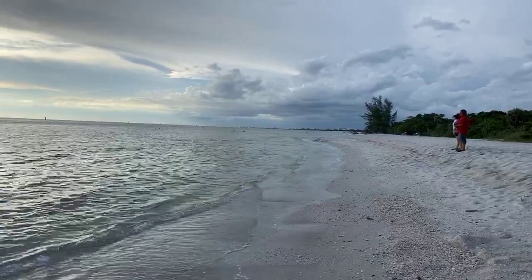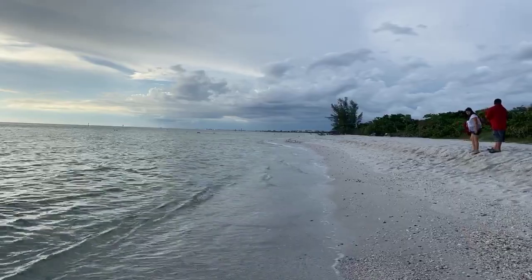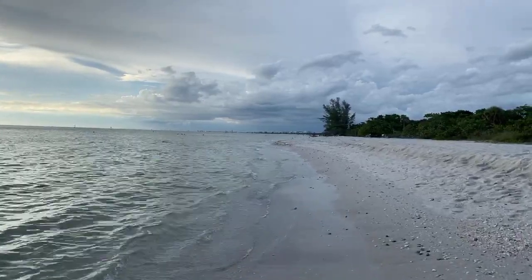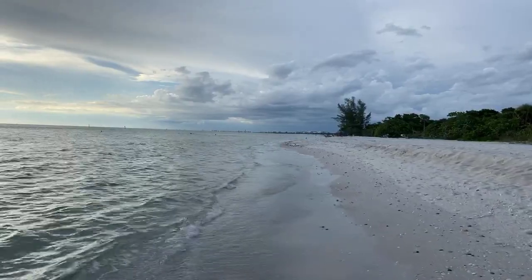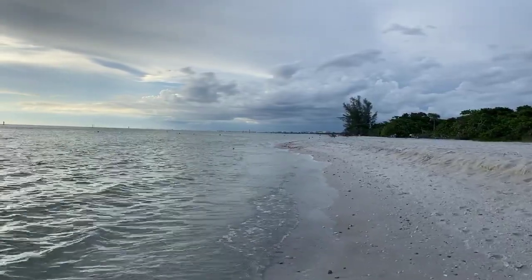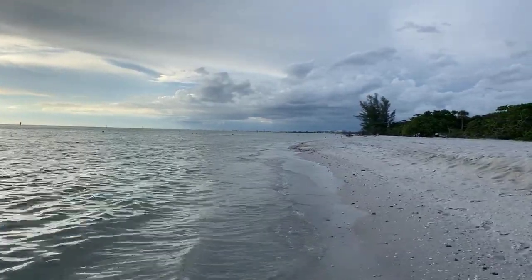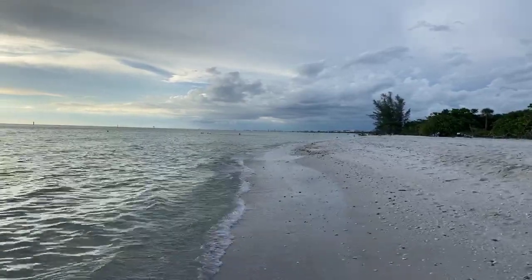Do I see some little sandpipers up here? I have not seen sandpipers on the beach here at Del Norwegian's in quite a while. What do I see up here? Well, maybe not. Might have been some plovers, some little plovers. They're a little bigger than the sandpipers. They took off.